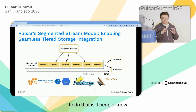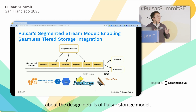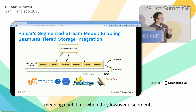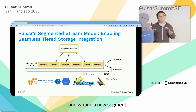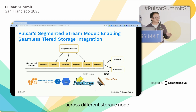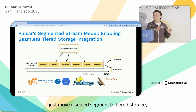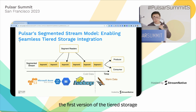If people know the design details of the Pulsar storage model, you understand it is a segmented stream model, meaning each time it rolls over a segment, it seals the current segment and writes a new segment, and this segment will be stored in Bookkeeper and distributed across different storage nodes. So with this model, it's very easy to implement tier storage. We can easily just move a sealed segment to tier storage, and that's how we implemented the first version of the tier storage.